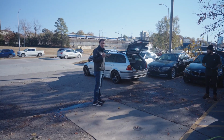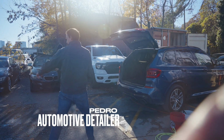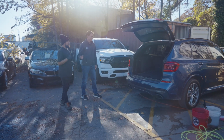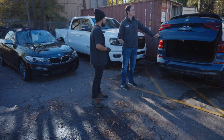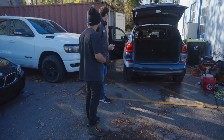This is Pedro's E46 wagon. Pedro Cruz in detail. That's his lovely E46 wagon. What are we working on today? We got an X3 M40i. Fairly clean, just a couple of coffee stains on the dash and whatnot, but nothing we can't clean up.